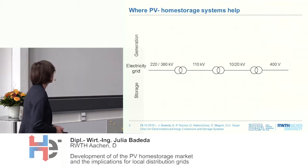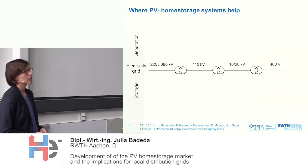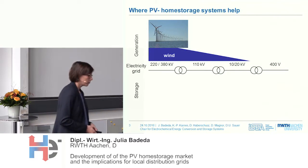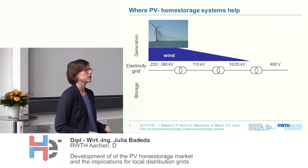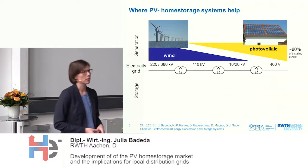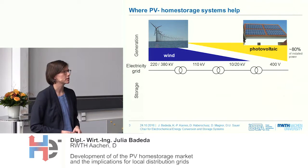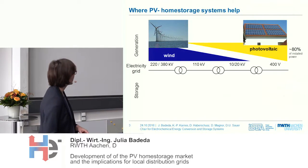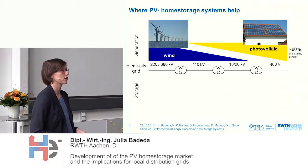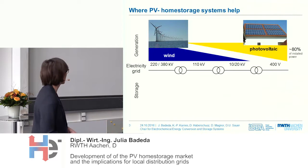So if you look at this, our electrical grid consists of different voltage levels, and most of the wind is normally installed in the higher voltage areas. And most of the PV systems, of which we have 1.5 million standalone systems right now in our grid, 80% of them are actually installed in the 400 volt area, so on the roofs of houses.